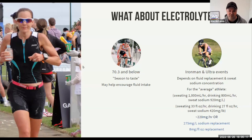It probably actually doesn't matter, in which case you can choose the amount of sodium you put into your food and fluids based on taste preferences. And that can be helpful to encourage fluid intake. If you don't like the taste of what you're drinking, you're probably not going to drink it. If something's a little bit salty and it tends to make you a bit thirstier and want to drink, that's going to encourage you to drink more. And again, this might be different in different people.